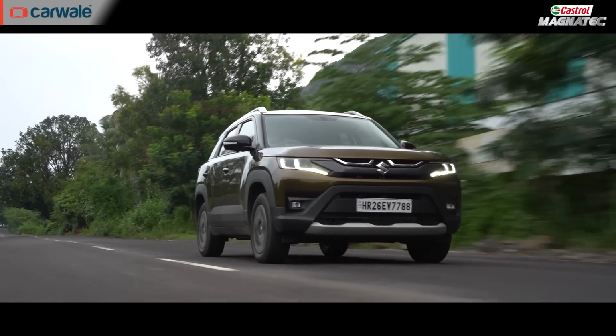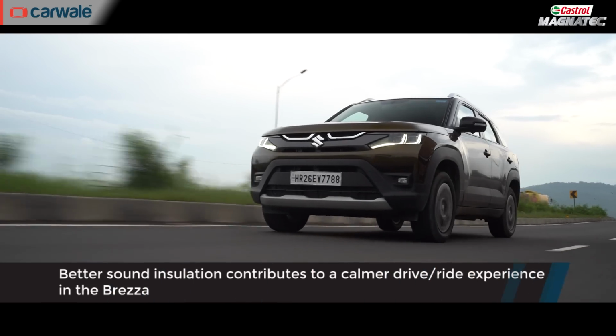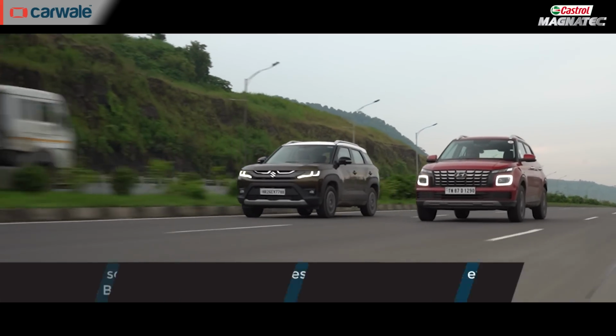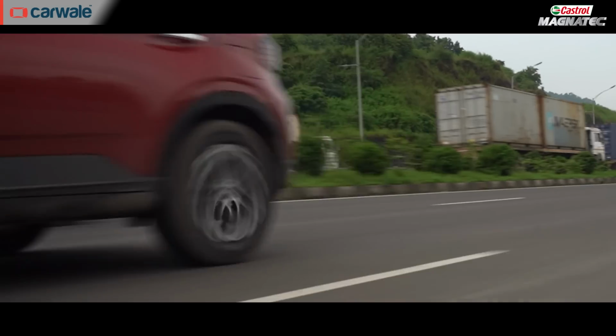The Brezza's cabin is also prominently quieter at low to medium speeds. You hear less of all the honking, the road noise and other vehicles around you. At highway speeds though, there isn't much splitting the two, and when you're cruising at triple-digit speeds, it's the Brezza's engine that's more vocal.